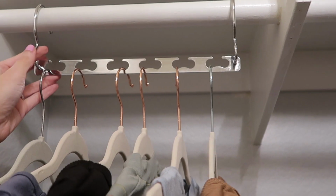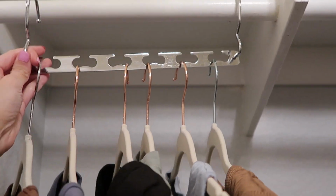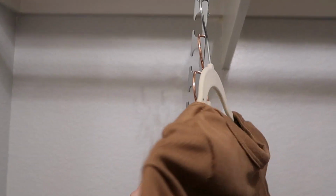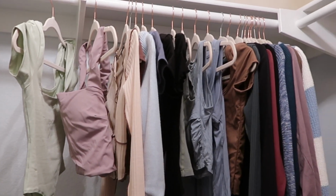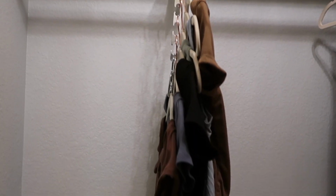I have talked about collapsible hangers for years, and that is the number one space saving tip for your closet if you're dealing with a small closet. And even if you're not, it's just efficient. Instead of your clothes hanging horizontally, they now hang vertically.